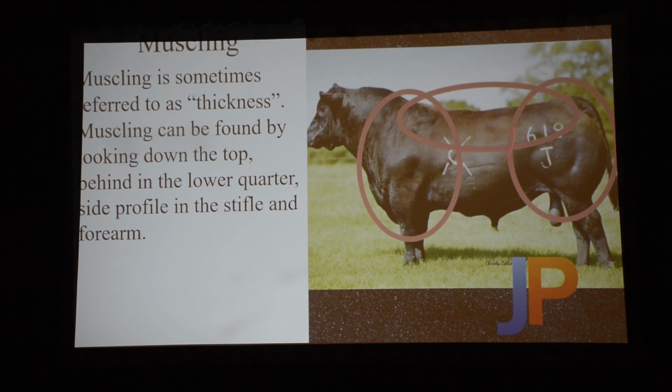Where do we find muscle, and how much muscle is too much muscle? One of my pet peeves is double muscled, okay? So don't ever use that word. Double muscled, what does that mean? Muscle hypertrophy or muscle hyperplasia, right? Do we want that in our cattle? Is that too much muscle? Extremely too much muscle. So you've got to find the fine line where that's going to happen in there.